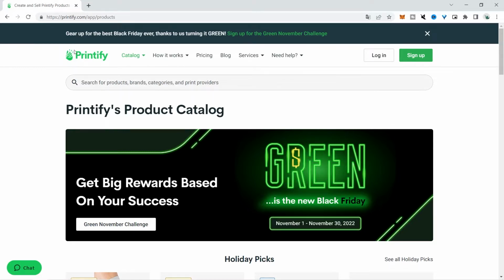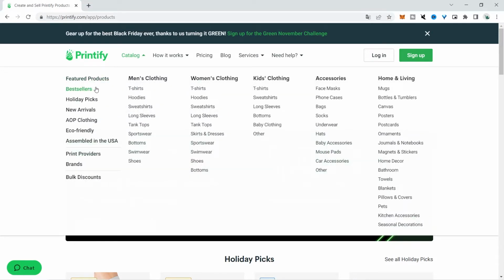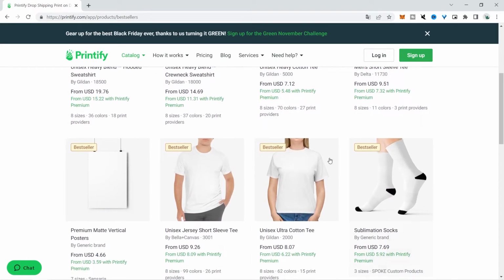You don't need to log in using your email, and you only need to click on the catalog section, and a bestsellers menu will appear. This menu will bring up various products that sell the most, and you can use this as one of your research tools when you want to sell print-on-demand products on Etsy.